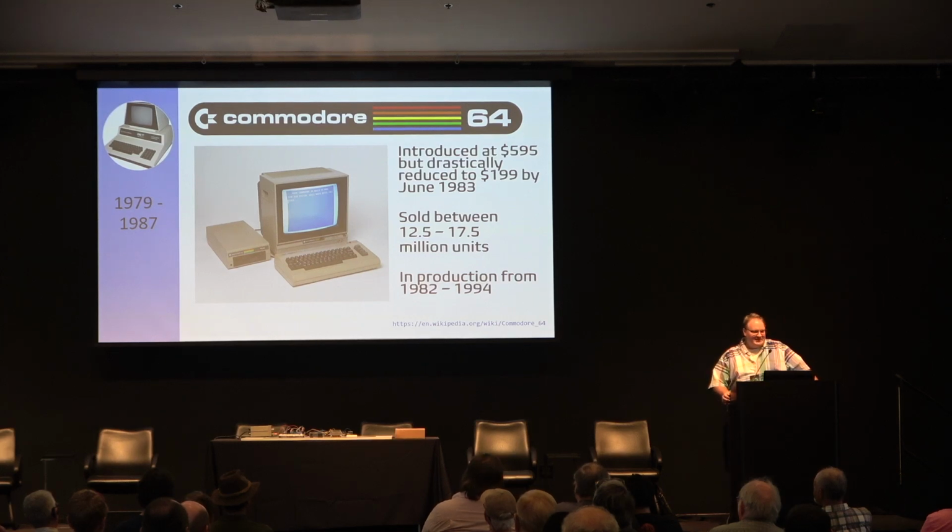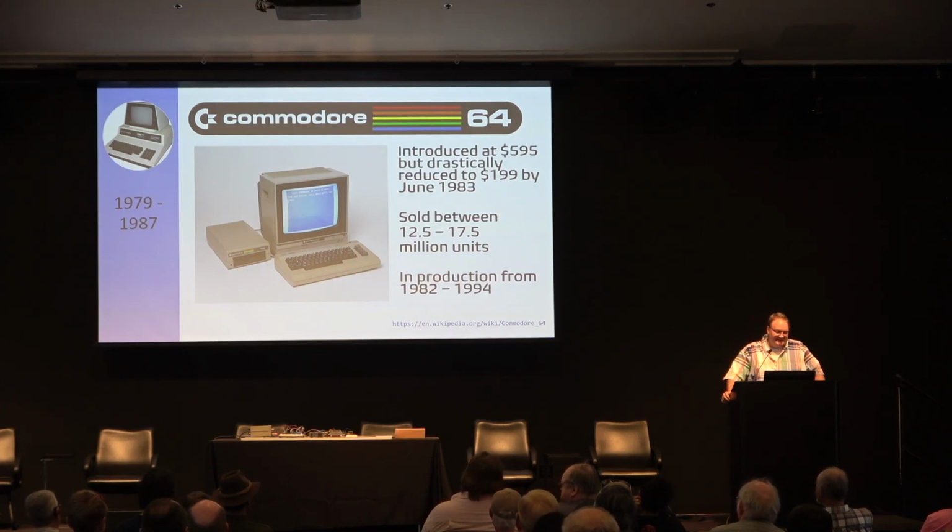So the price reduced all the way to almost $200 within a little less than a year from the time it was released. And that was totally affordable. I guess it's kind of hard to know. They say that somewhere between 12.5 million to 17.5 million were sold. I guess the records were hard to keep at that time. I don't know, that's a plus or minus 5 million. That's pretty amazing to me. And it was in production for a very long time.